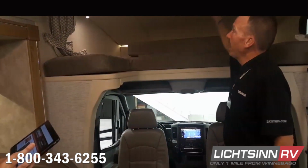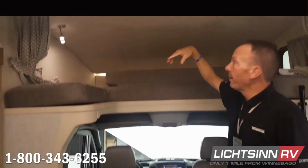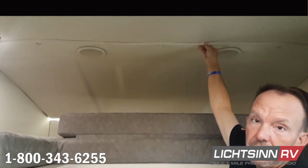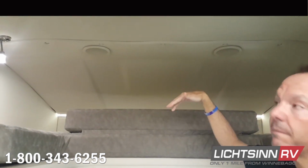But the reason why I point that out is that if you feel this piece up here, which is what the guest is talking about, this piece is actually not material anymore. It's a molded one-piece cap up top in here, so there's no way this can drop down like the previous model. But great question. Perfect.